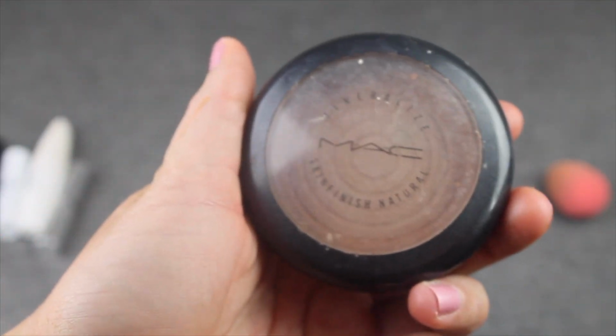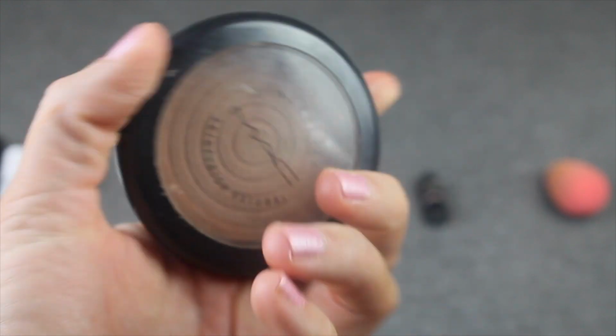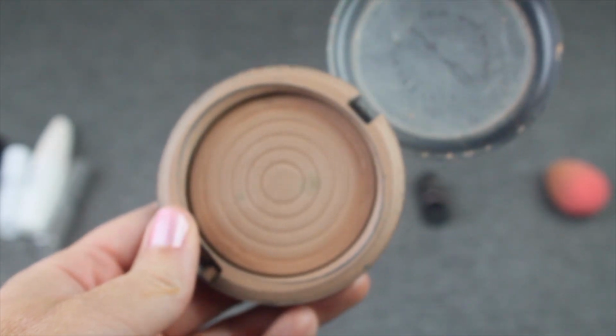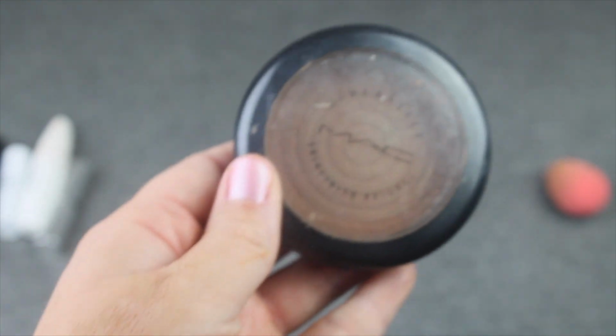The next product I used up that I would recommend and I would repurchase is the MAC Mineralized Skin Finish Natural. I had this forever, so it lasts forever. And I mean, it was just good for setting. I have combination oily skin. It kept my oils at bay. It also added a little bit of coverage. Looked amazing on the skin. Just all around good product.